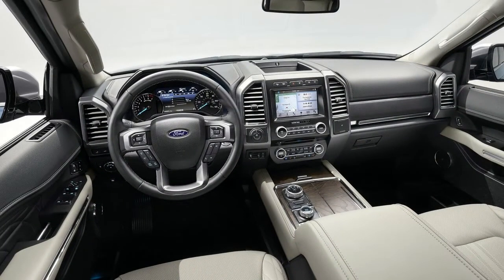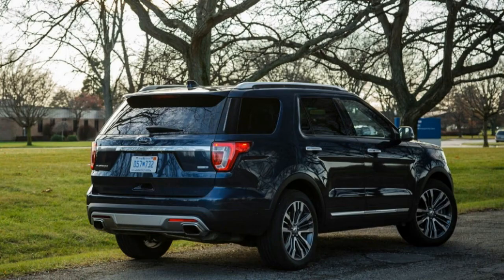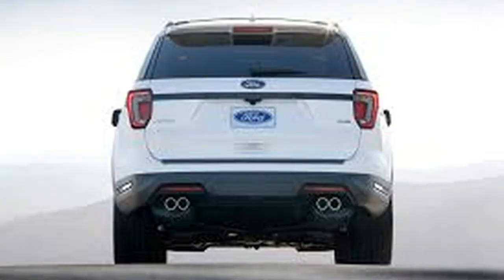So far they chose to stay silent about this new model. In any case, the new 2019 Ford Explorer has just been seen testing, so we do have a really smart thought about what's in store from what's to come.